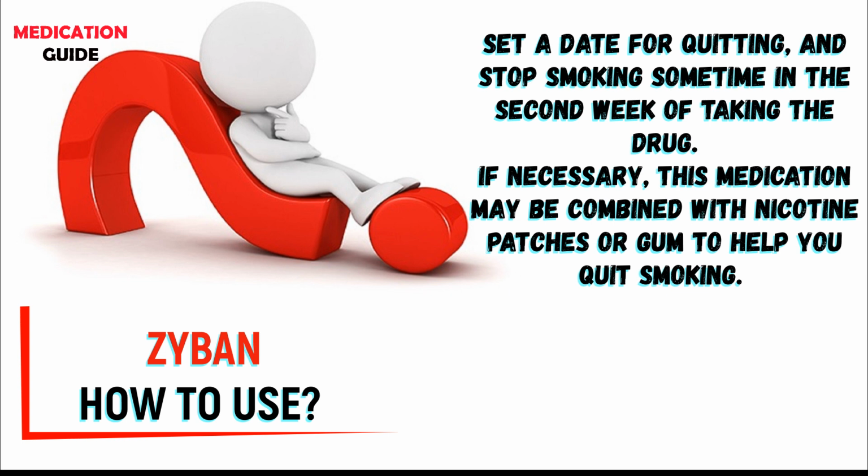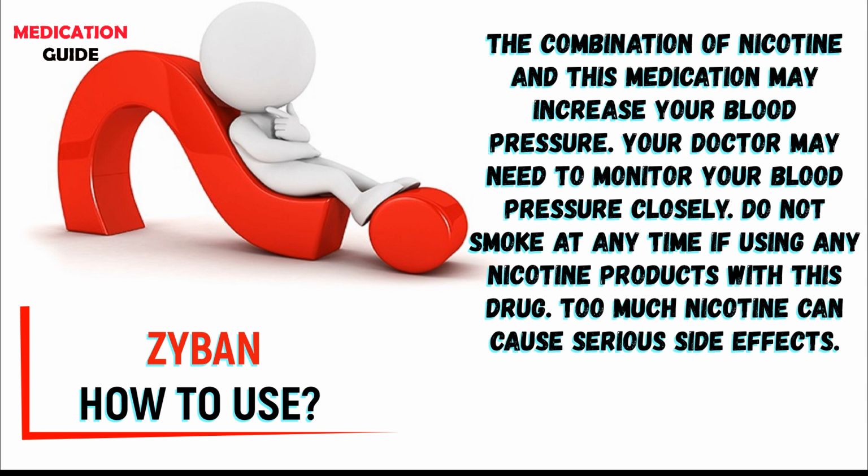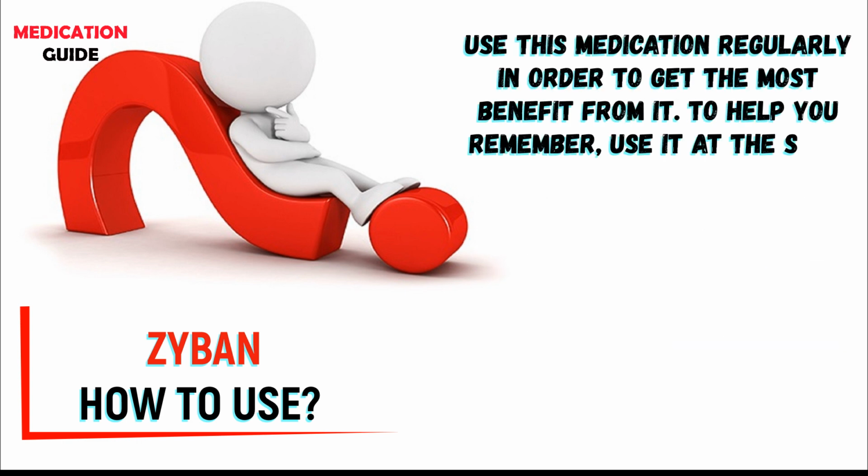If necessary, this medication may be combined with nicotine patches or gum to help you quit smoking. The combination of nicotine and this medication may increase your blood pressure. Your doctor may need to monitor your blood pressure closely. Do not smoke at any time if using any nicotine products with this drug. Too much nicotine can cause serious side effects. Use this medication regularly in order to get the most benefit from it. To help you remember, use it at the same times each day.